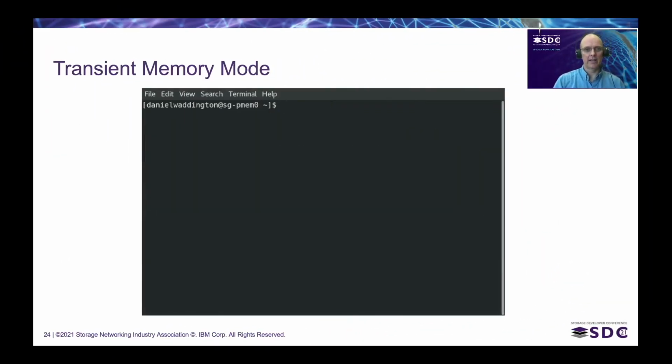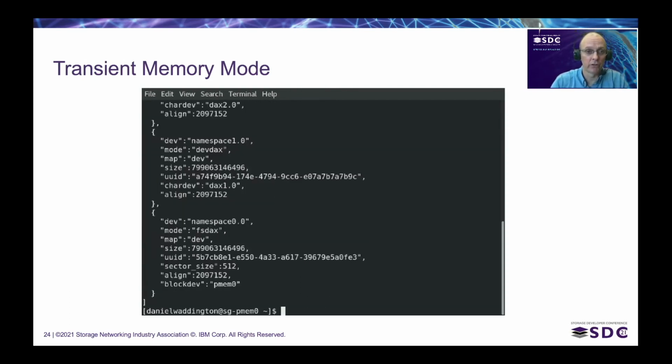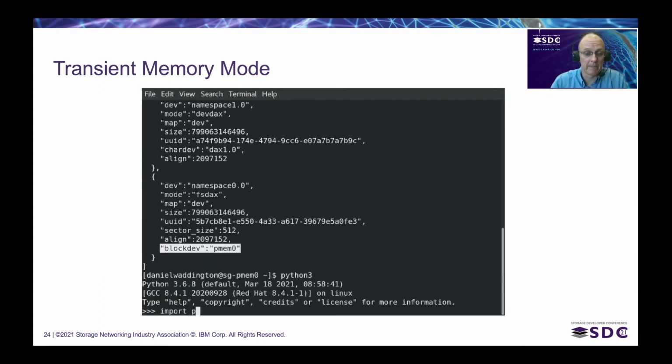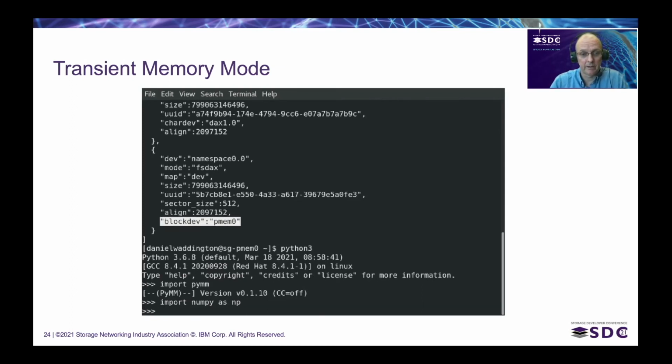Okay, let's take a look at an example. In this system I have 6.8 gigabytes of DRAM or main memory, and I've also got two persistent memory devices, one configured as DevDAX or DAX 1.0 and one configured as FSDAX, mounted at /mnt/pmem0. Firstly, I'll import the PyMM module and the NumPy module. Then I'm going to create a shelf so we can perform the test.